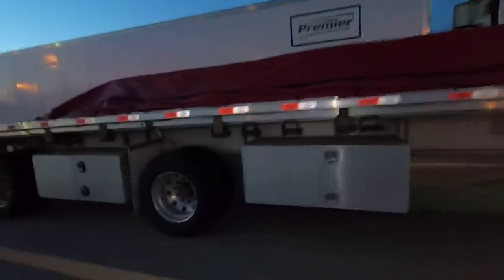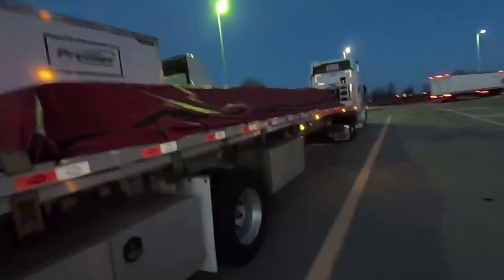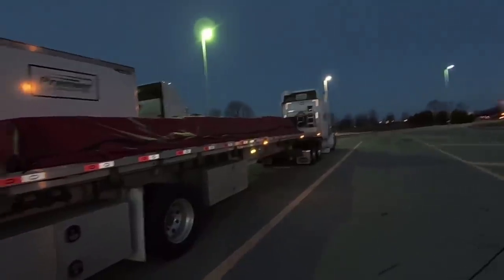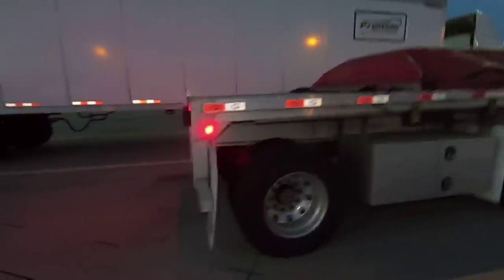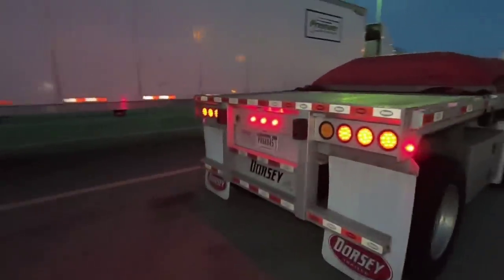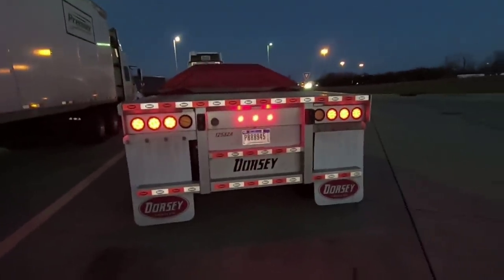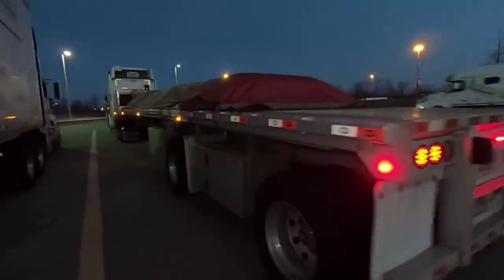Load's doing good. It rained yesterday. It was windy yesterday. I talked about why I put the wood on here to help hold the tarp down. Yesterday's a good example. It was super crazy windy yesterday, and putting that wood on the back there just keeps that tarp from flopping around. So, you guys like looking at the trailer lights at nighttime. Looks good. Everything looks good.